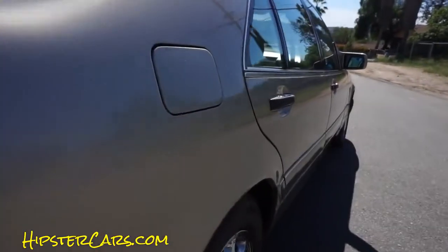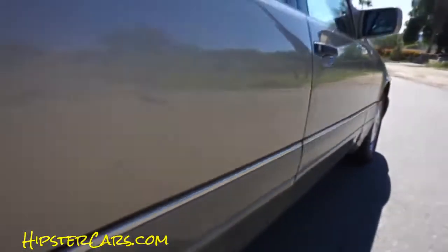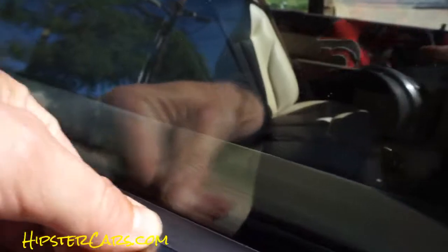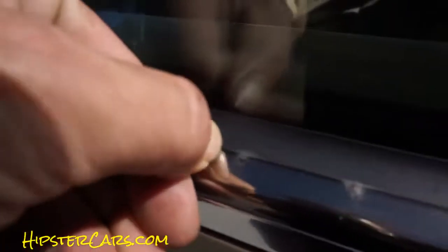And I'll do a walk around in the evening time too. Chip. Little ding there, he just kind of caught something. Little chips there. And around the door edge here. Now I try and be as thorough as possible. You know what, this could use some cleaning. Yeah, that'll clean right up.